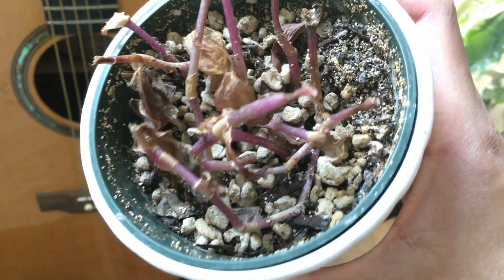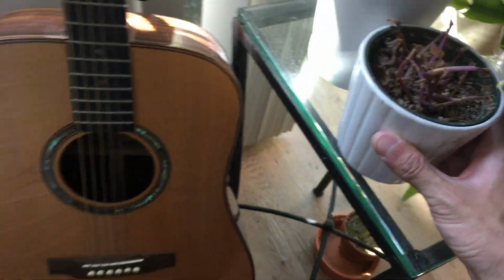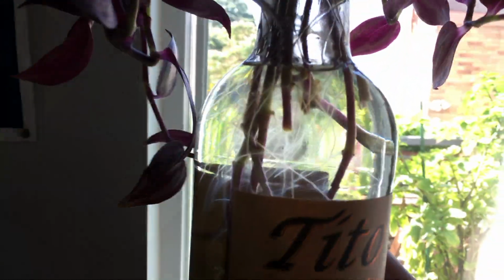Over here we have the wandering Jew. Doesn't look like it's gonna recover after I trimmed the plants. But of course I kept the plants I trimmed, so here we have some nice roots forming, as you can see.